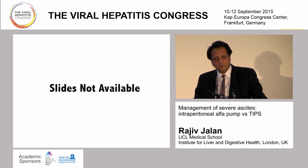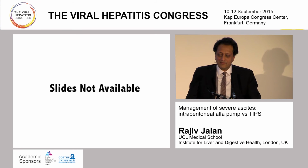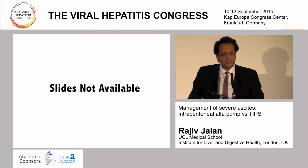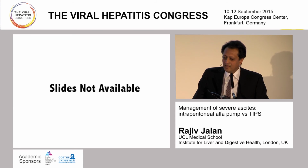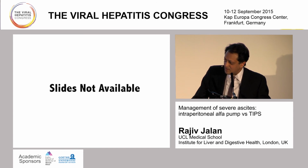I think we'll need to replace albumin, and there's a study which is just starting where we're going to replace albumin every 2 weeks. What about survival? These data we need to wait for. There's a new trial which is being organized here in Germany by Thomas Berg, which will compare patients treated with a pump with TIPS, and I think about 230 patients will be randomized. Hopefully we'll get an answer in terms of survival. So thank you very much.